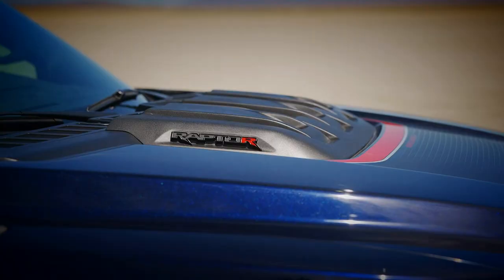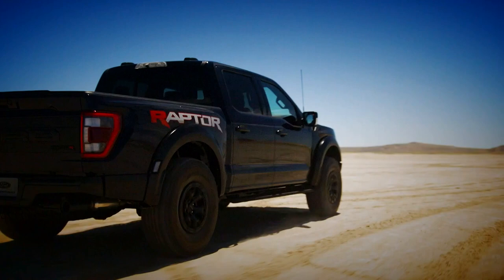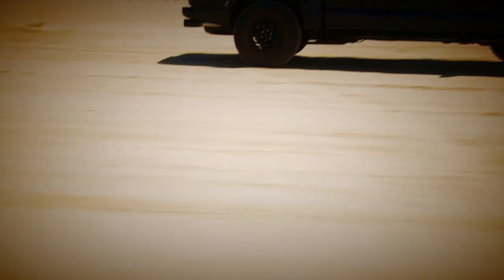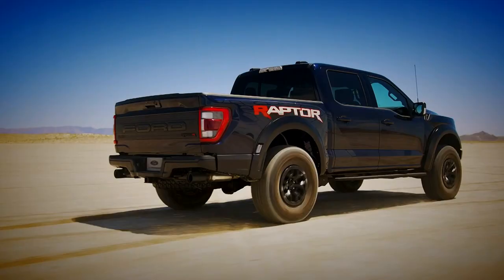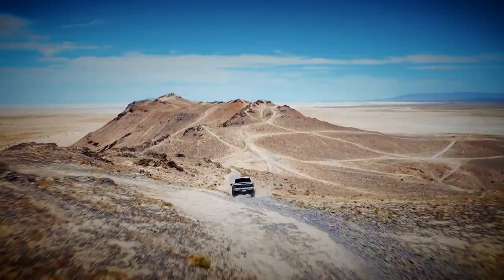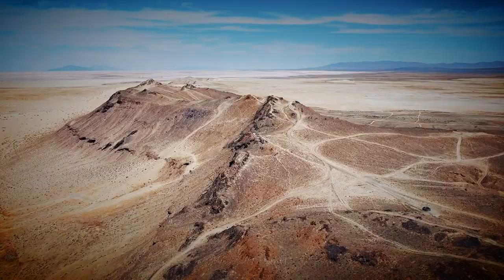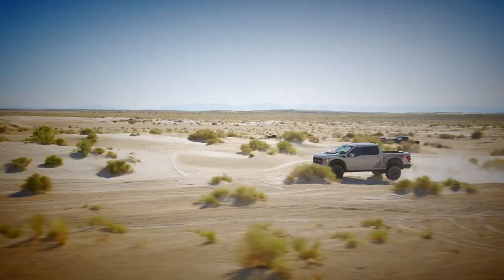Well, for starters, gone is the 3.5-litre V6. In its place sits a magnificent supercharged 5.2 litre V8, the same one you get in the Shelby GT500. It produces a whopping 700 horsepower and 640 pound-feet of torque. Every inch of the engine has been breathed on by Ford Performance engineers, with everything from the air filter to the oil pan receiving some attention.